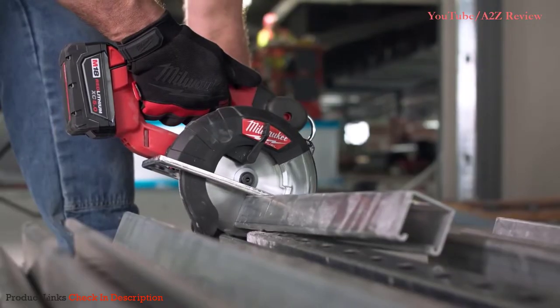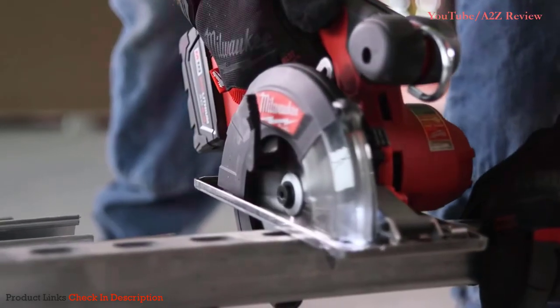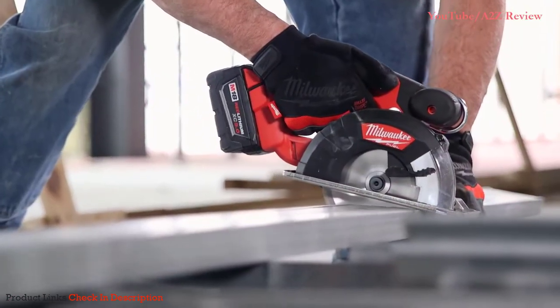That new Fuel saw is great. I mean, it cuts through this light gauge like butter. The heavier gauge goes through fast. It's a nice cutting saw. Yeah, the performance is great. It's a quicker cut, and it's got more power to it. It's easier to get into certain places. It's definitely an upgrade from the old saw.